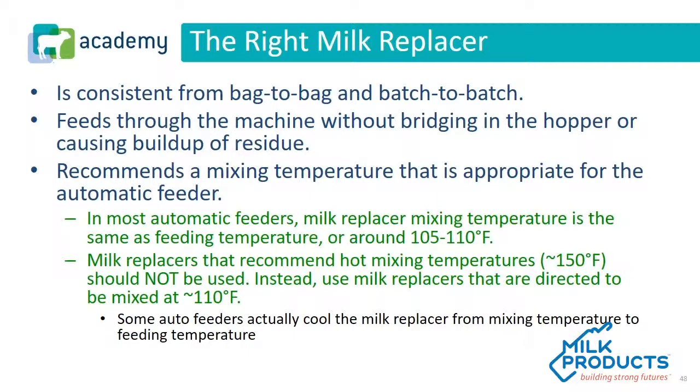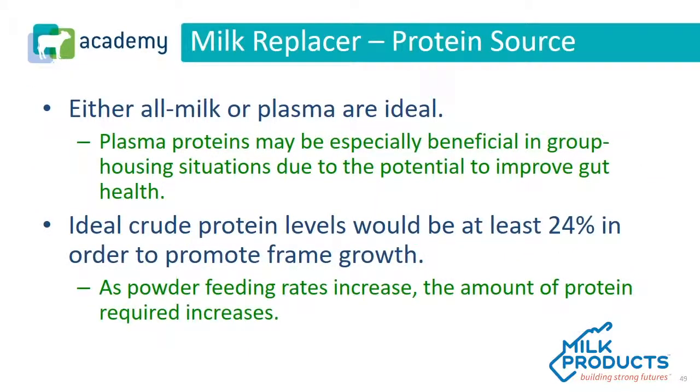So the protein source in a milk replacer is something to think about. You can either use an all milk or all milk with plasma. Those two types of protein sources are ideal. They work very, very well in group housing situations. They work very, very well when you have high feeding rates. The crude protein levels should be at least 24% in order to promote this frame growth at these high feeding rates.